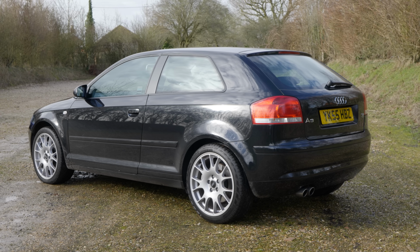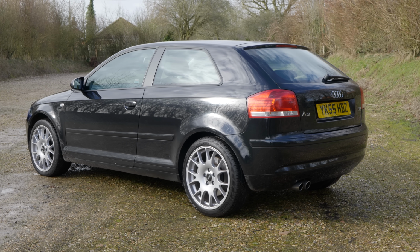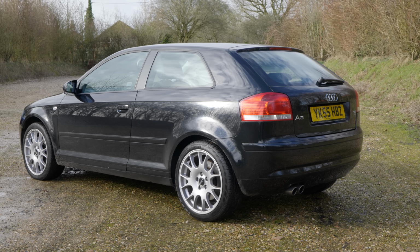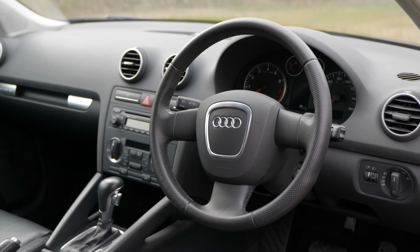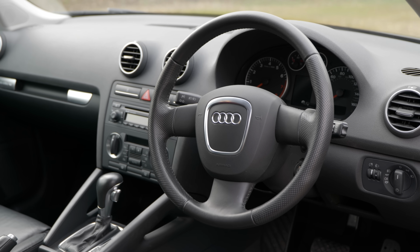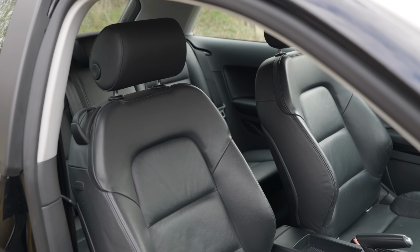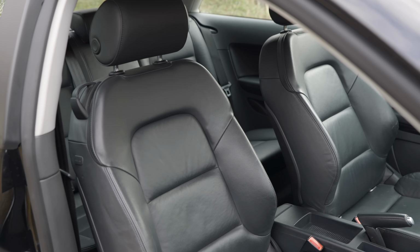To look at, and indeed sit in this, you would never know you were in anything other than a regular, plain old A3, with some nice options like these leather seats, but that's about it. That being said, there is still an awful lot to like about this car, this specific one in particular.